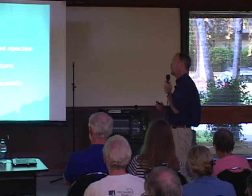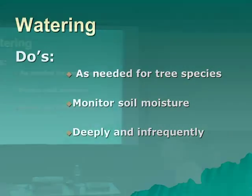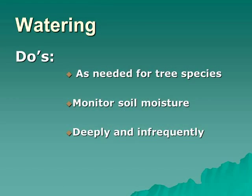So when watering, you want to water as needed for a tree species. Tonight, I cannot tell you how much water to put on your tree. I'm sorry, I just don't have that, because there's a number of factors that go into watering. What species is it? Do you have a valley oak? You probably don't even need to water it. Do you have a redwood? You probably need to put a lot more water on it through the drought period than that. If anything in between, that is going to take.